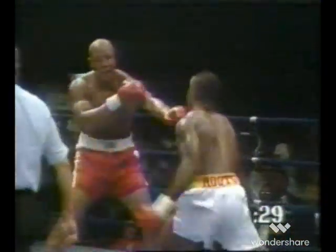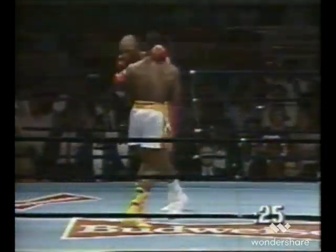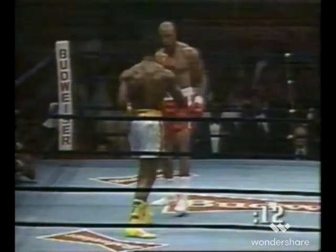Razor Ruddock to the attack now as Bonecrusher was caught off balance. He hurt him. He hurt him with a left hook. He hurt Bonecrusher. Bonecrusher trying to tie up now. 20 seconds to go in the round. Ruddock measuring his man. Smith trying to tie up along the ropes. Ruddock flat-footed, throws that left hand in there.